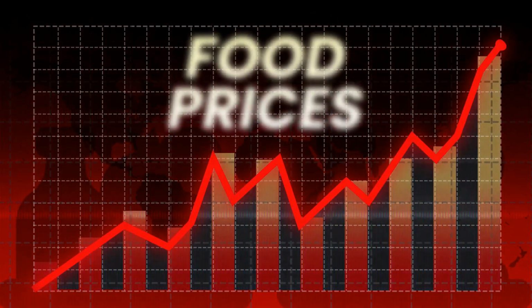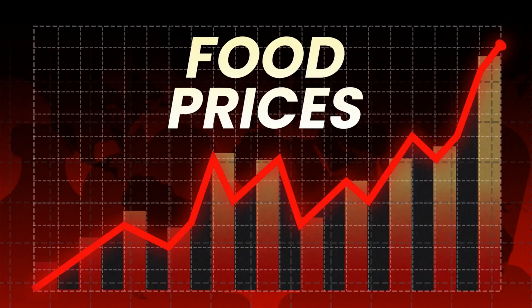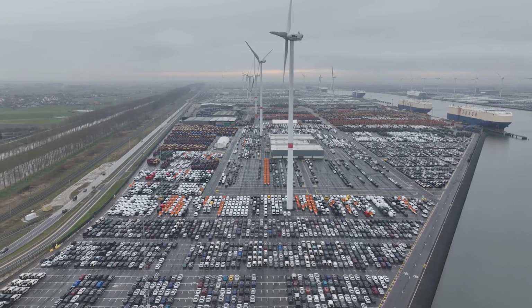When a country puts a tariff on something, it raises the price. This increase is often passed on to consumers, making everyday items more expensive. For instance, if a tariff is placed on electronics, the cost of smartphones, laptops, and other gadgets can go up. This can lead to a decrease in consumer spending, as people may choose to delay or forego purchases due to higher prices.